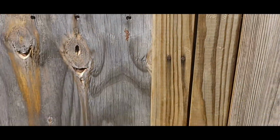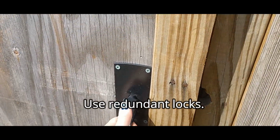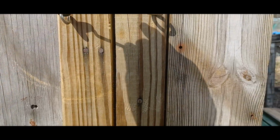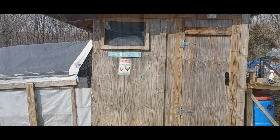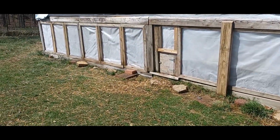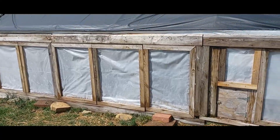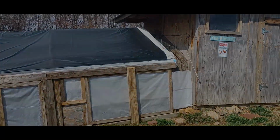So whenever possible, use multiple different kinds of locks on your chicken doors. For example, on our chicken coop, we have both a latch and a drop hook. On other doors, we have a latch and bungee cords. You can use carabiners and other kinds of locks. Again, just using redundant locks on the entrances and doors to your chicken facilities makes it less likely that predators will be able to break inside.